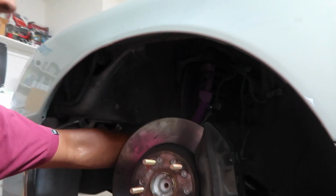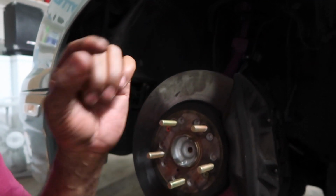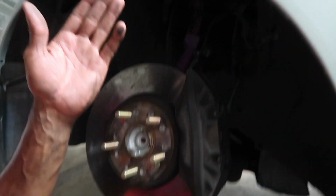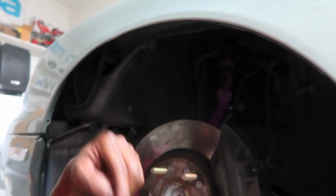So I have to raise my spindle, my coilovers up, just a hair, just a tiny bit, and then I'll be able to put these on there and test out my fitment on that stuff, so I can roll or go higher, lower, and add more camber or take away camber.